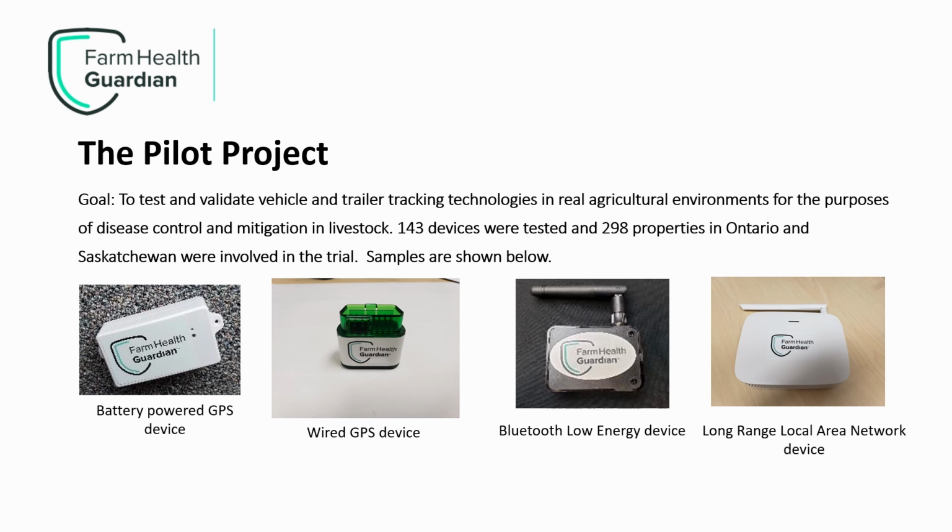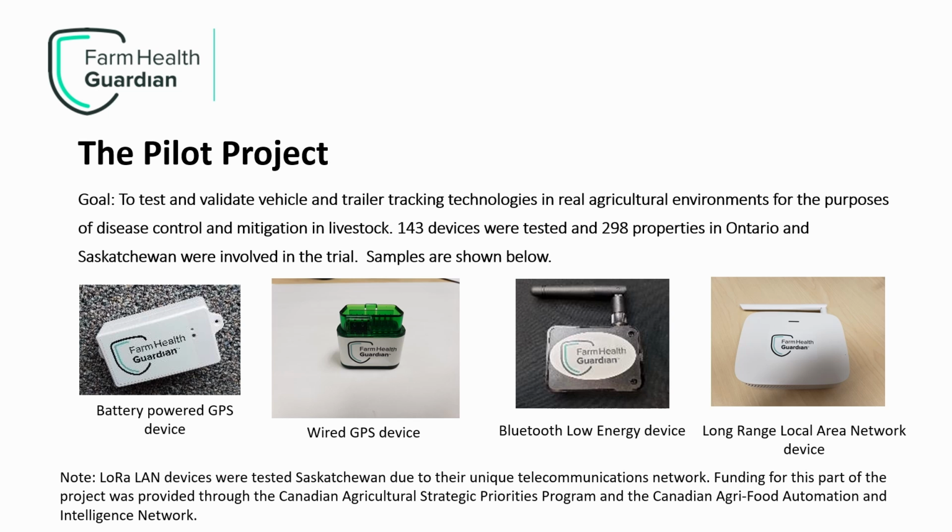The goal of the pilot project was to test and validate vehicle and trailer tracking technologies in real agricultural environments for the purposes of disease control and mitigation in livestock. 143 devices were tested and 298 properties in Ontario and Saskatchewan were involved in the trial. Devices were tested for a period of 6 months.